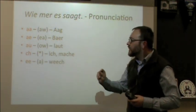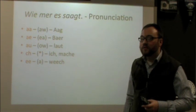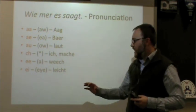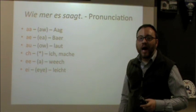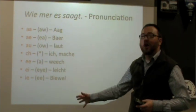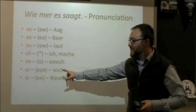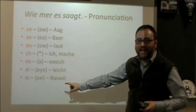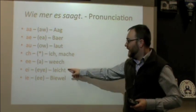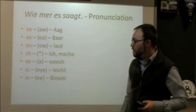The E-I combination in Dutch makes an A sound. So I chose this word, weich. EI makes an I sound, so I chose the word leicht. These two are often mixed up, and we've got to make sure from the start that they're not, because if you say these mixed up, you can change the meanings of words, and we don't want to do that. So EI makes an I sound, but IE makes an E sound. So I chose the word Bibel. Leicht, Bibel. Don't mix those up.